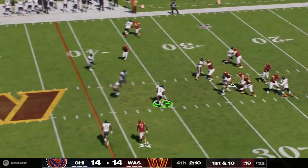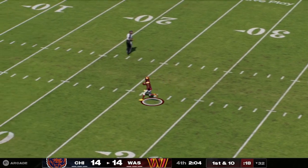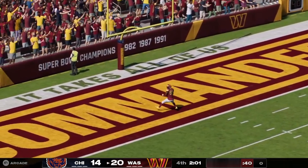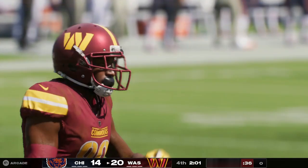From the shotgun, it's Daniels. A big hole. Still on the move. And he will score. Touchdown, Commanders.